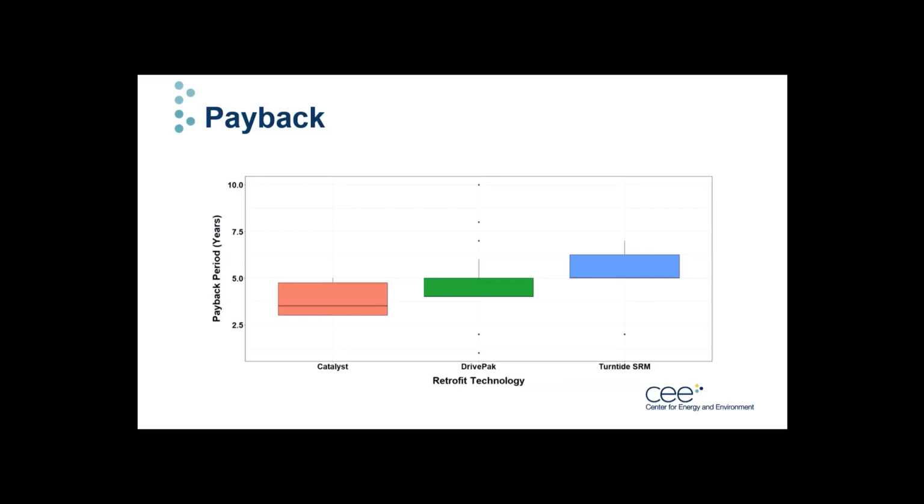Just as a note, these payback periods represented on this plot do not incorporate any incentives and are strictly based on energy savings and the initial cost of the system. To give you an idea of the impact of an incentive from a Minnesota utility, by using a $400 rebate, which is an average based on the motor sizes in this study, payback periods shown in this chart generally decrease by about 1 to 2 years and put most of them under that 5 year payback period.